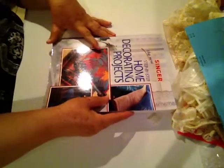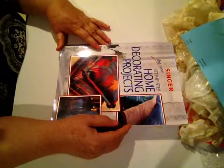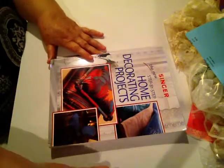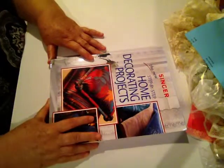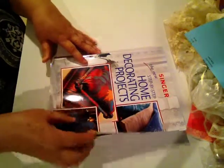And at the thrift shop today, now I know why you all fall in love with the books. I mean, I love books, but even though I'm a sewer, I've never really gone out and bought a sewing book. But this one, looking at it from a different perspective, from a journaler perspective, I'm gonna have lots of fun.